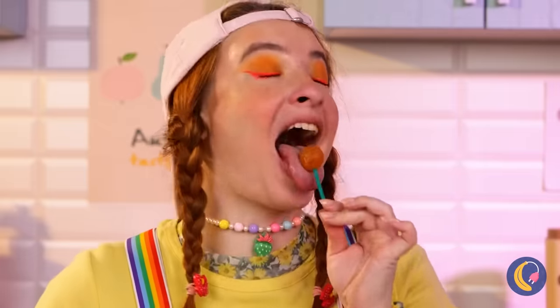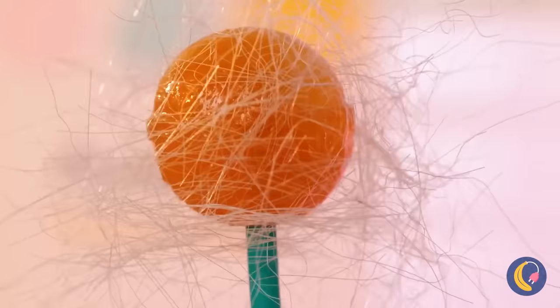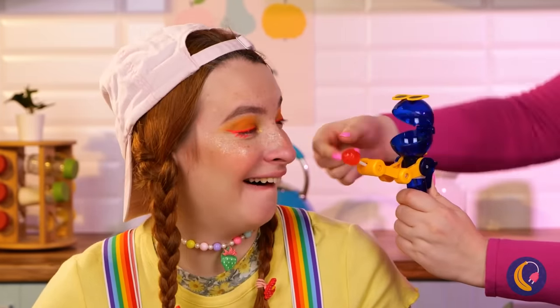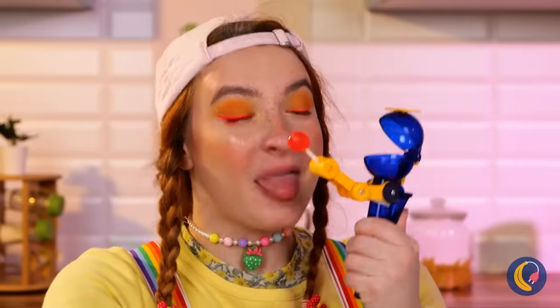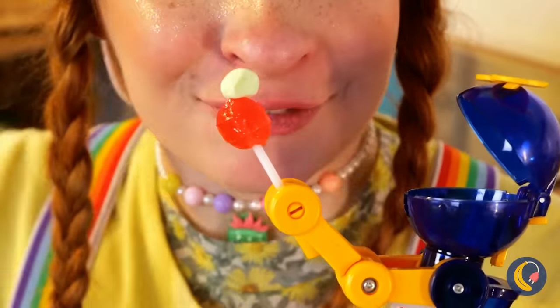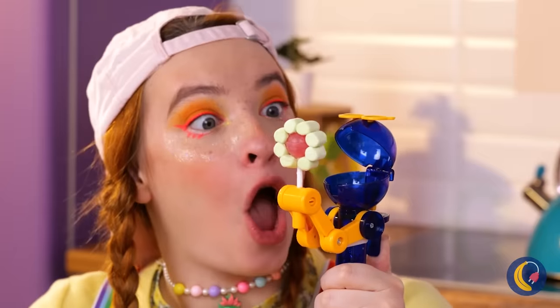Ooh, a lollipop! Oh no! I guess the 5-second rule is not applicable. Don't worry, here's a new friend that can help you. And you know he's cool. Just look at those sunglasses. He can handle a little supersizing. And he'll always give it back to you.